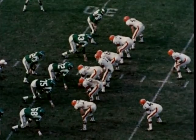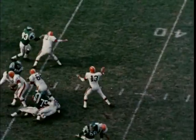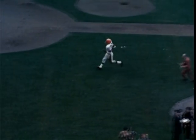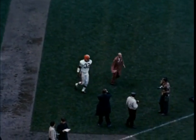A big play now. 3rd and 26. Ryan getting good protection against the blitz this time. Goes to Jimmy Brown. Brown cuts away, gets away from Maxie Bond, and will score standing up. A 32-yard pass play from Frank Ryan on the check flare to Jimmy Brown. Browns 21, the Eagles 17.